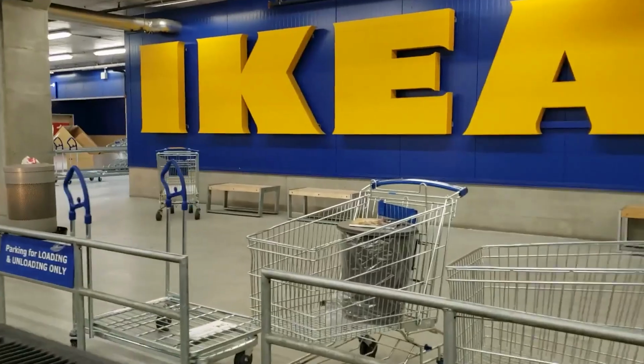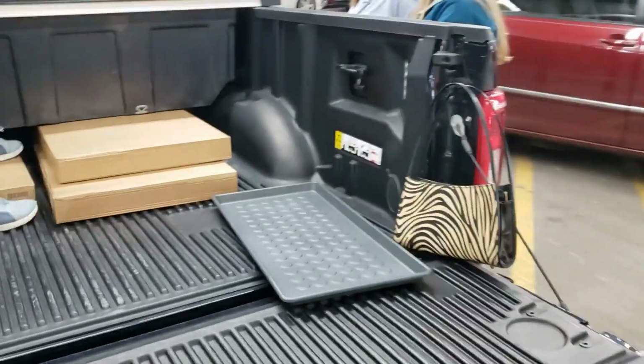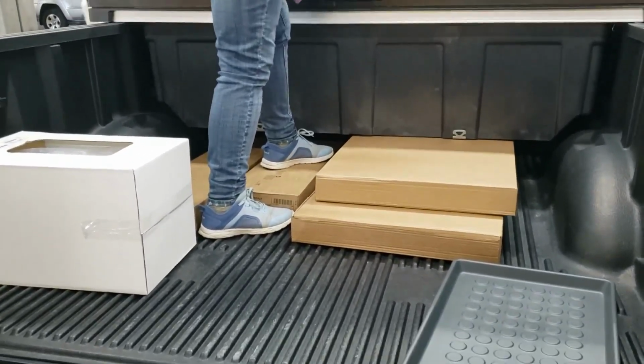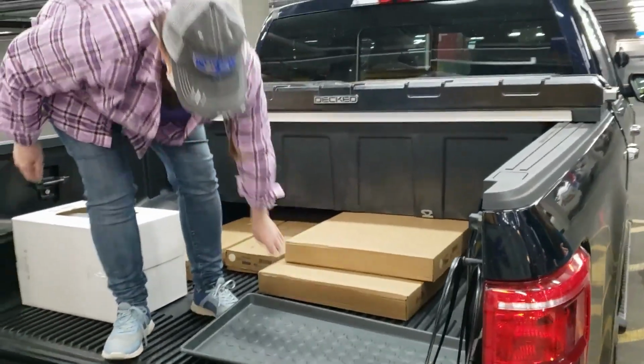And look at all this good stuff that we got into the back. See? There's so much more stuff. Lisa using her muscles.